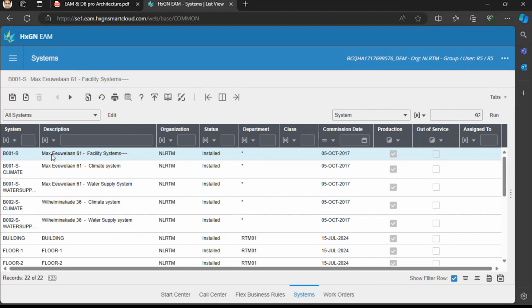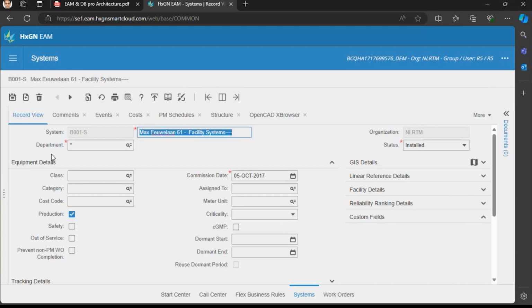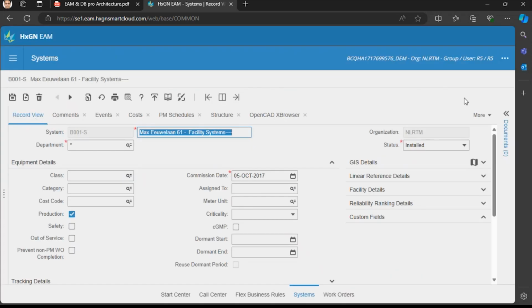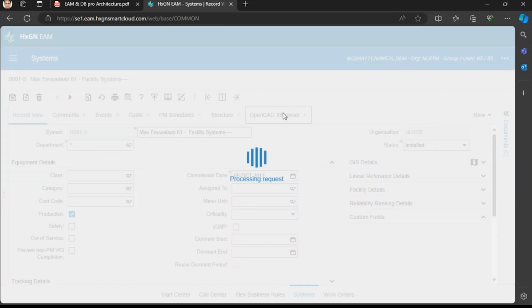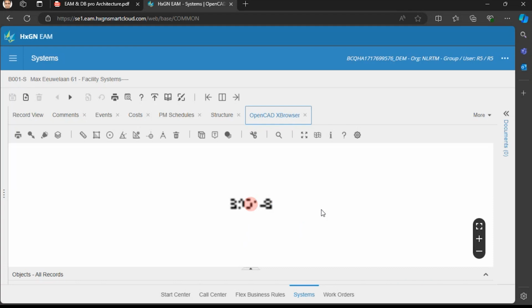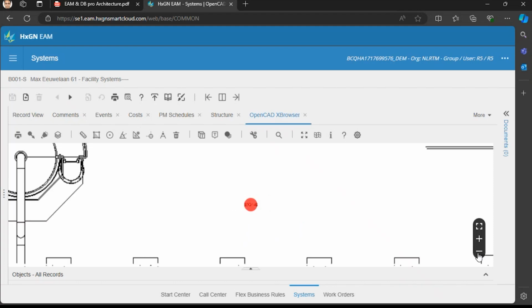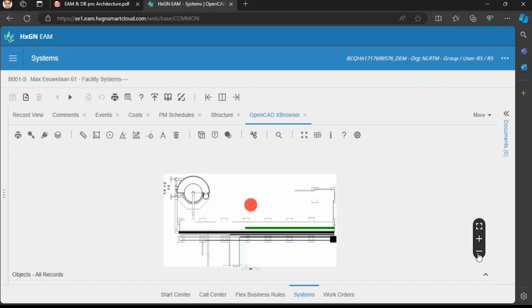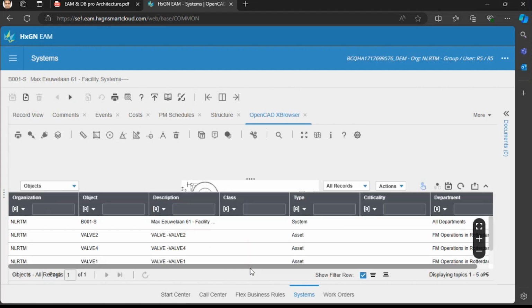For example, during the presentation, when I was talking about a building and floors and rooms, assume that this is a system which is a building, and it has say 2, 3 floors. Then there is a hierarchy. You can see it like this, maybe water supply, climate, and all that. Suppose there is a 2D drawing attached to it. As in the presentation, I had mentioned that you can attach 2D as well as 3D. The question is whether I can create a work order directly from 2D, which is associated to that asset or a system. Answer is yes.